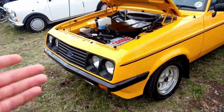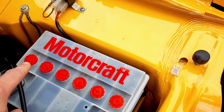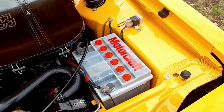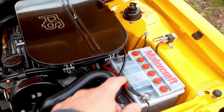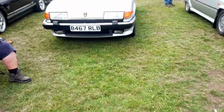And we have another RS2000 with its beautiful Motorcraft battery with its individual cells that you can top up. The old-fashioned style battery. I wonder where you can get these from, because I wouldn't know where to get these old style batteries from. That's the period look. Love the air intake cover.